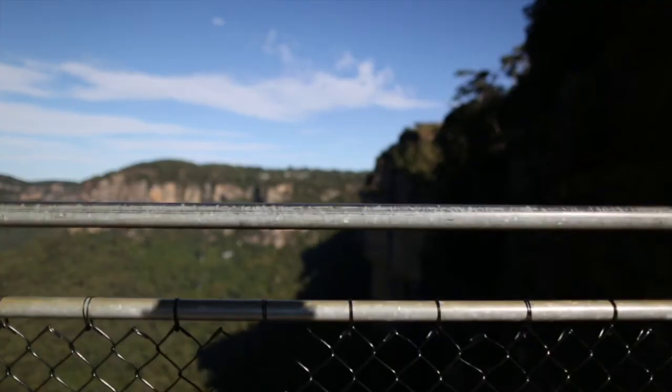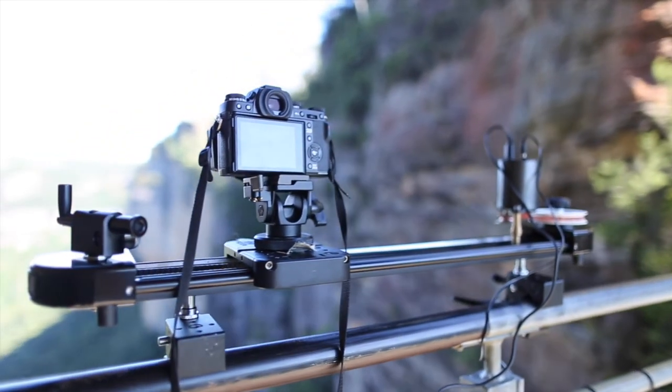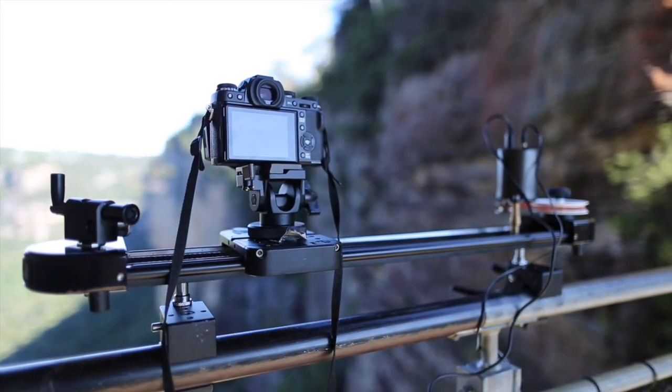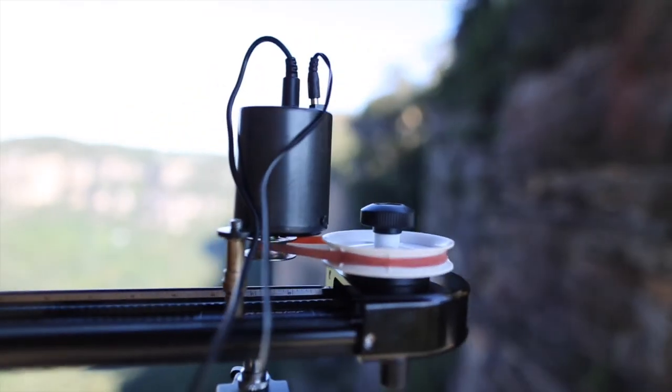Well, I've made it to the bridge and I've already set up my bit of gear, so I'm going to show you what I've done. What I've got here is a little slider, as you can see, and I've just got my Fuji X-T1, which is a good little travel camera, and this is also the one that I use for doing my time-lapse stuff. On this end, I've got a little jerry-rigged motor that I made myself, and it's just turning a couple of cogs via rubber bands.